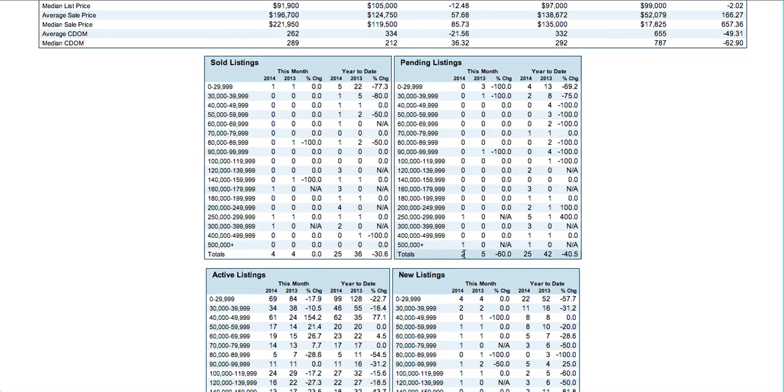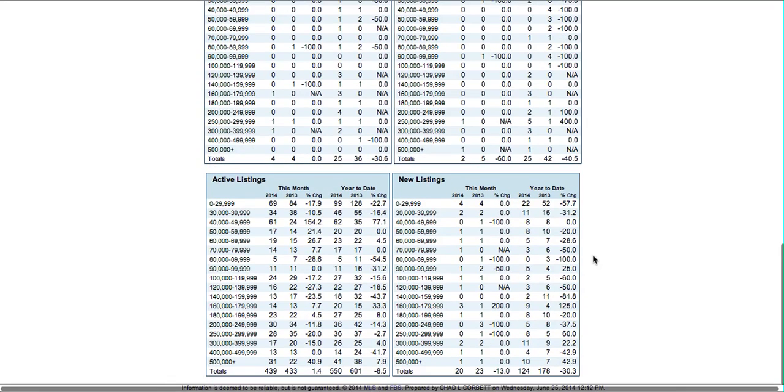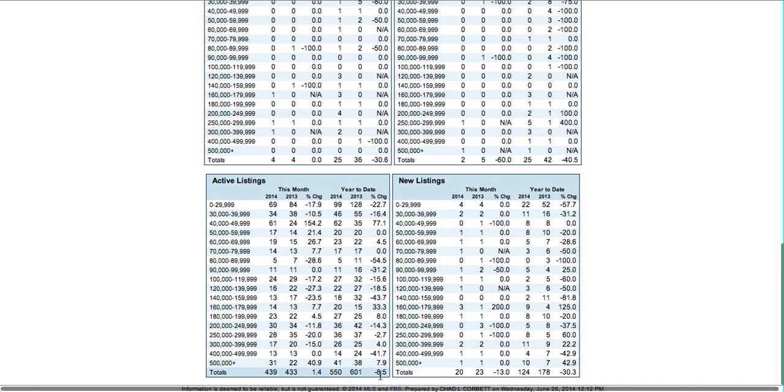Pending listings, we've got 2 this month, 5 last year this month. That's coming down 40%, so it's showing less activity. Active listings are coming down, not quite as much as the pending. So we've got right now 550 active land listings on the market. Last year we had 601, so that's a drop of 8%.